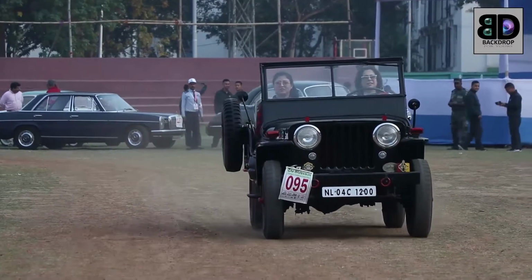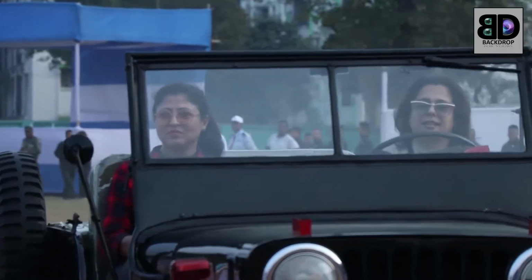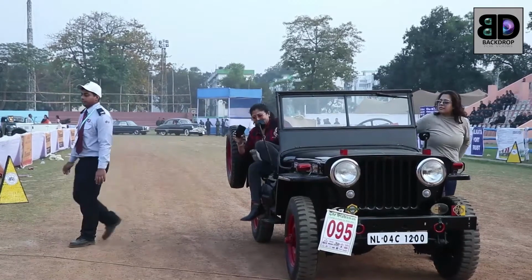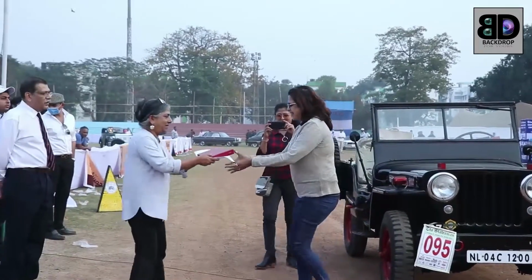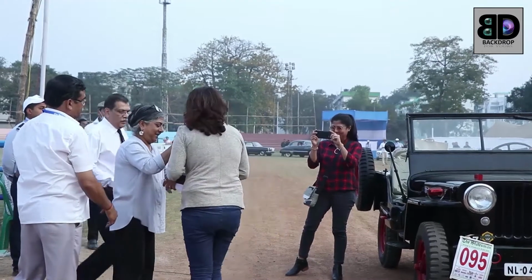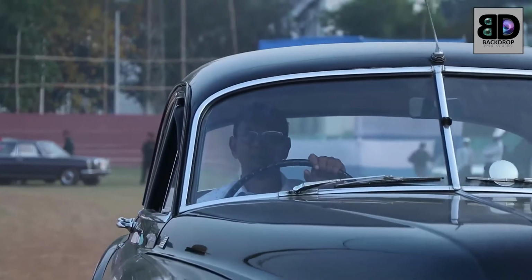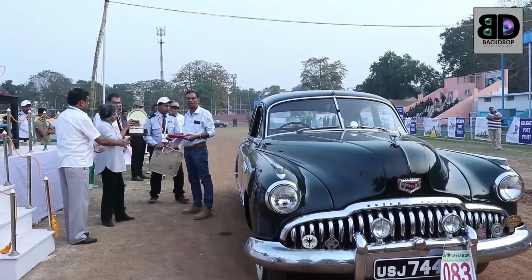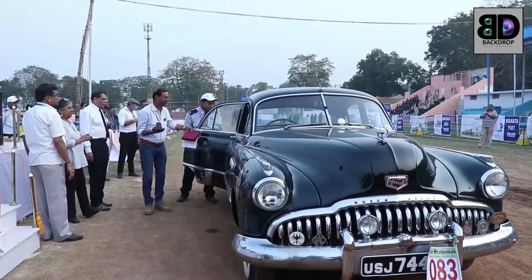The 95 is a 1952 Willys Jeep owned by Miss Kavita Kherwal. No mean feat driving a 68-year-old Jeep through the streets of Calcutta. But these ladies have done it with aplomb. Congratulations, ladies. Please do come back for more. Growl, I presume this does both. A great tribute to Mr. Sanjay Ghosh, who has kept this car going. The same person whom I admonished, possibly.